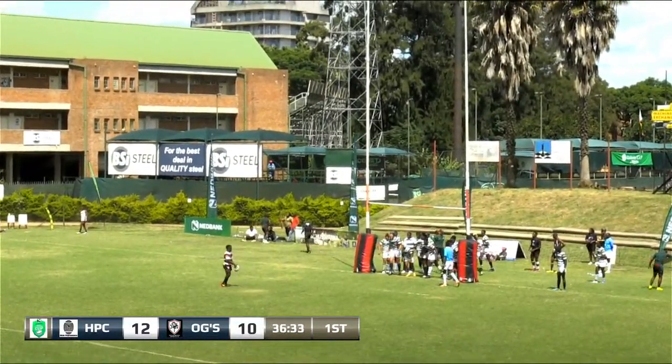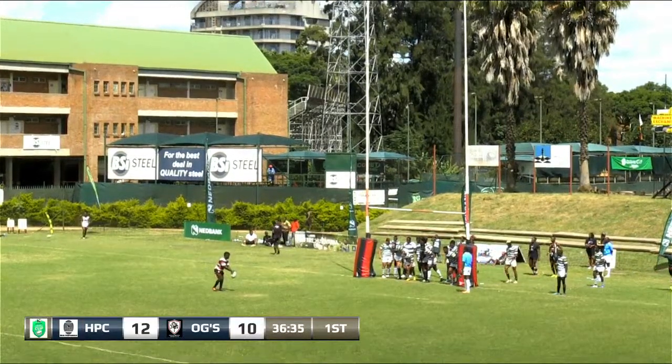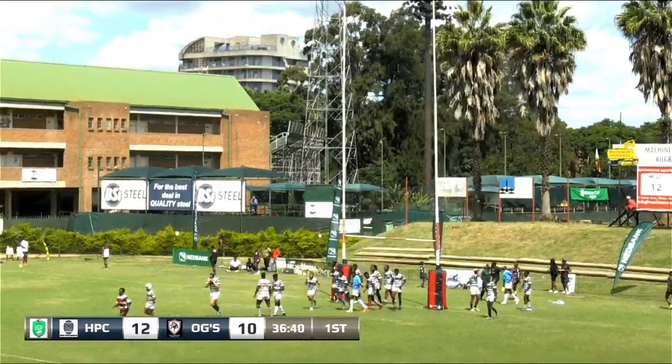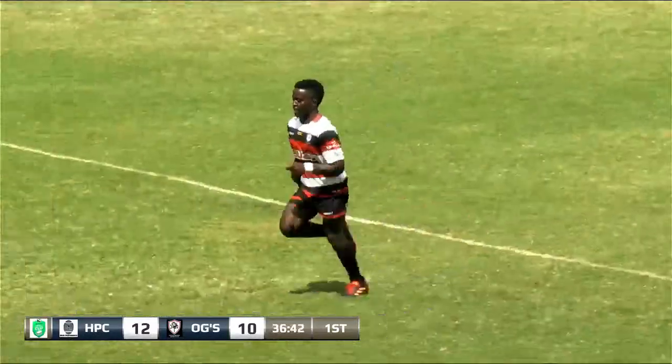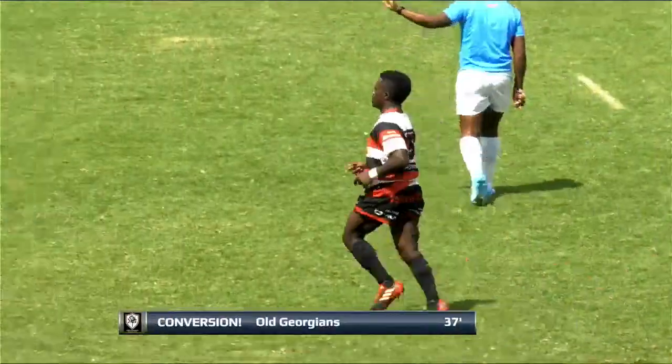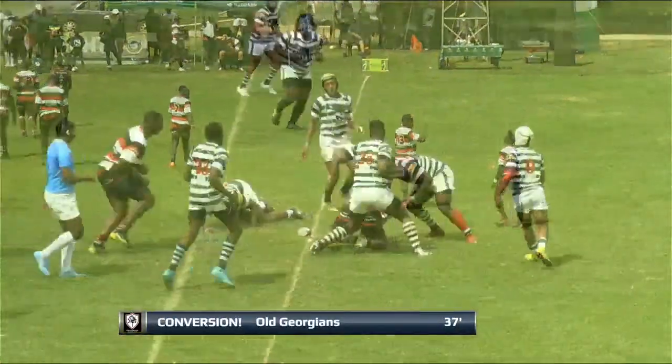Oh, he's drop kicking. No kicking tee needed. It's right in front. I can do this all day long. See, he kicked it very high that time. And straight over. Now, OGs with 12, HBC with 12. Just like that. Replay.